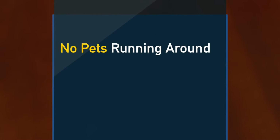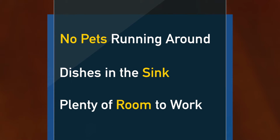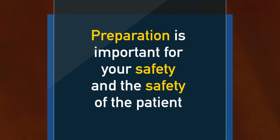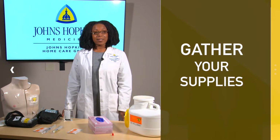Prepare a clean work surface. This is just as important as washing your hands. No pets running around, the dishes are in the sink and nowhere near where you're doing the disconnect. And give yourself room to work. Preparation is so important for your safety and the safety of your patient. You don't want to have to run to another room because you've forgotten something.